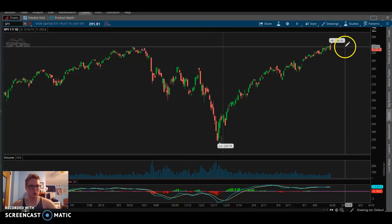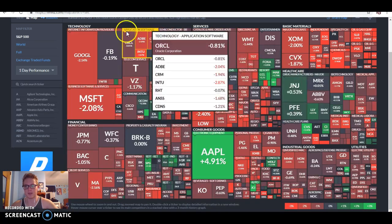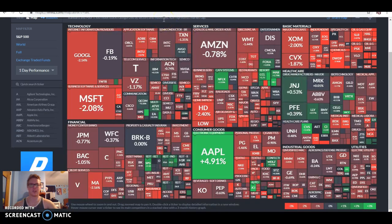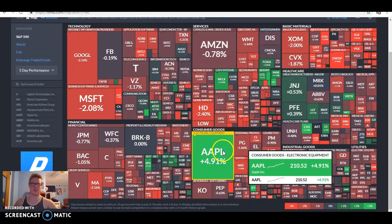So I'm going to explore how individual stocks did today in the market. Here back on FinViz, this map shows you how individual stocks perform. Some of our big names like Google, Microsoft, Facebook, Amazon, Apple.